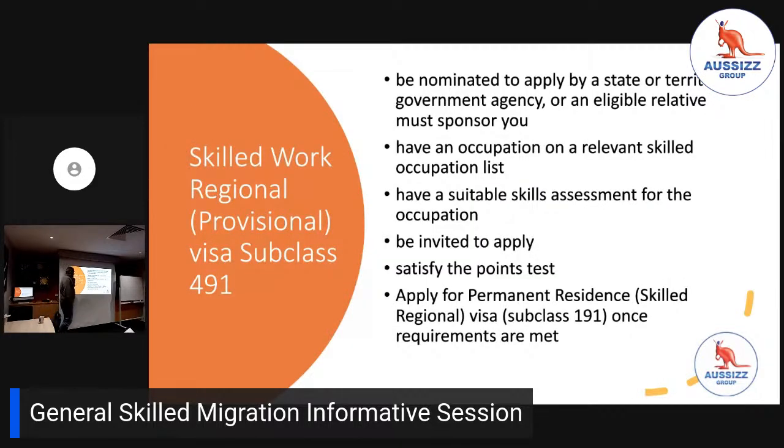Subclass 491 is another visa subclass under the general points-based skilled migration category. Now, it is very similar to 190 in terms of nomination. You have to be nominated by a state under this subclass as well, or by a family member. I'll explain the family member a little later. So you should meet the state criteria which they've laid out for the 491.